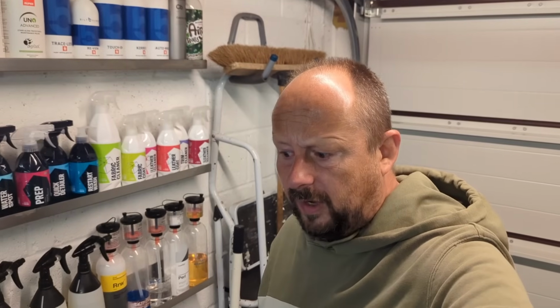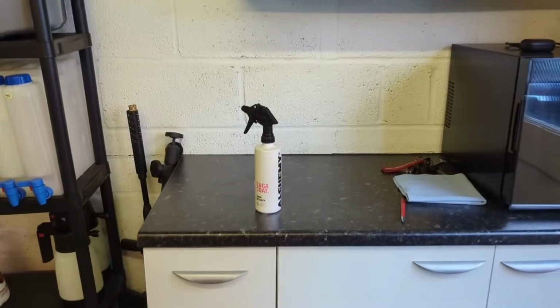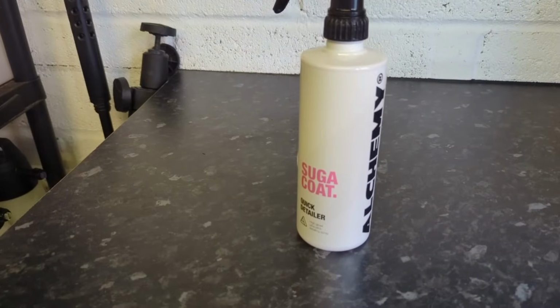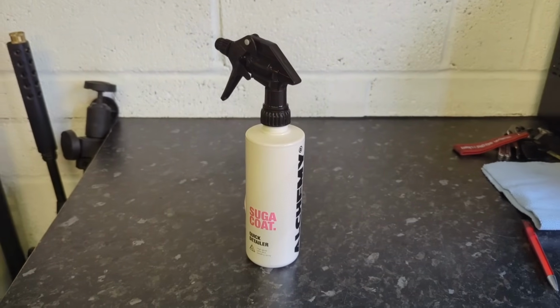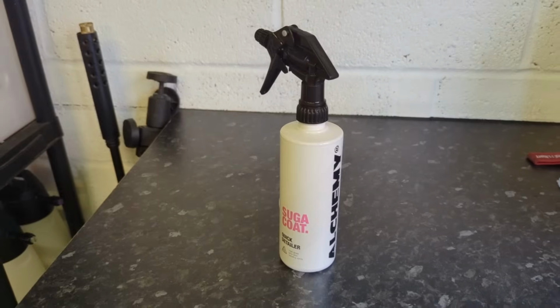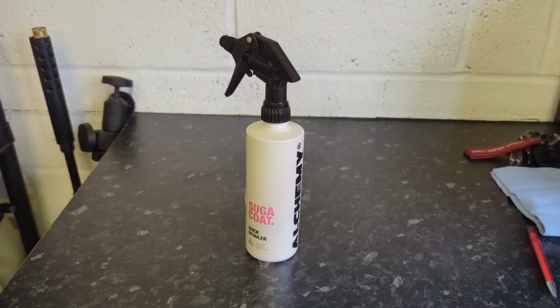There we go, guys. We've covered everything. I think this product has flown under the radar. I've not seen anyone talk about it. I've not seen any hype about it, and I kind of like that. But I think the brand needs to be on that hype train and pumping out loads of stuff on social media about this product and why people should consider it. And I don't think there are many people that are not going to like it. So there we go. That is the review of Alchemy Suga Coat. Let me know what you feel about it in the comments, and this has made me want to check out more Alchemy products in future. This one has definitely flown under the radar. Over and out.